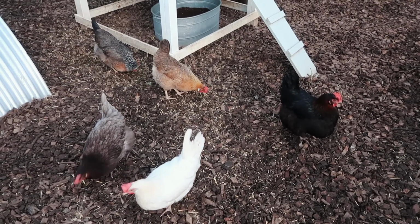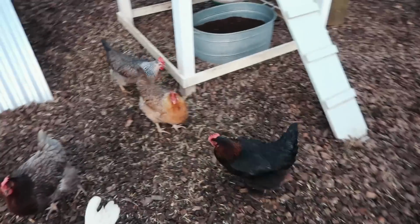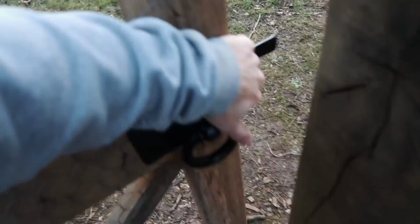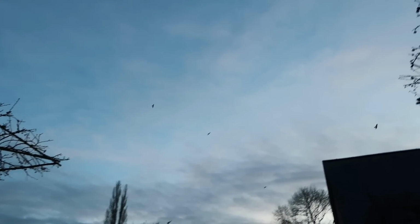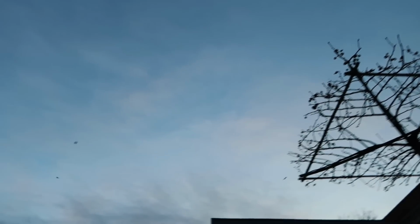They're scratching about. I'm going to quickly go over to the vegetable garden and we can talk. Wow, look how many red kites there are around here. There's about 6 or 7. I'm loving it.